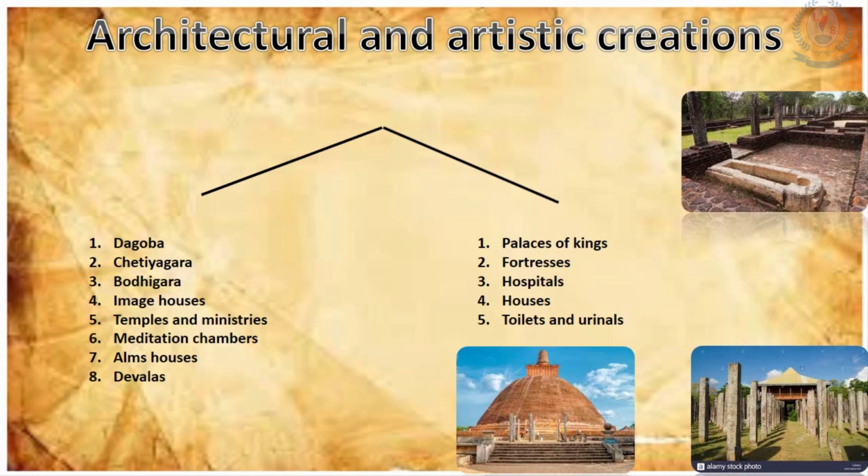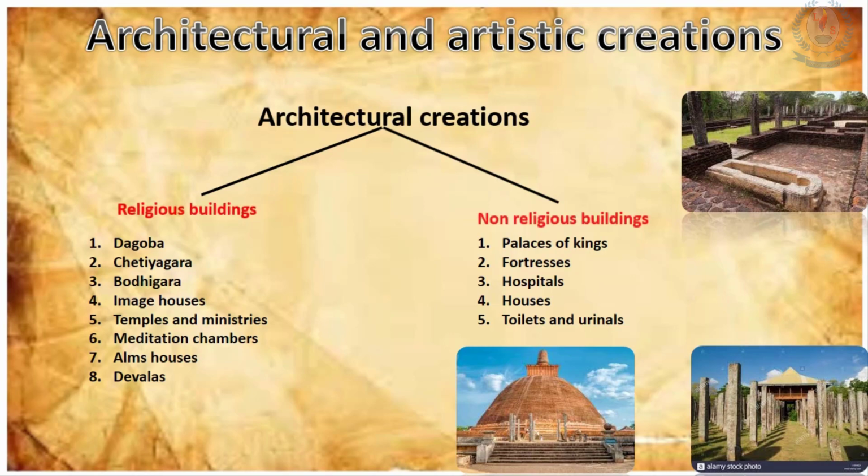Now let's talk about the architectural and artistic creations. Architectural creations can be mainly divided into two, as religious buildings and non-religious buildings. Under religious buildings, we can discuss Dagoba, Chaityagara, Bodhigara, image houses, temples and monasteries, meditating chambers, almshouses and devalas. And under non-religious buildings, we can talk about palaces of kings, fortresses, hospitals, houses, toilets and urinals.